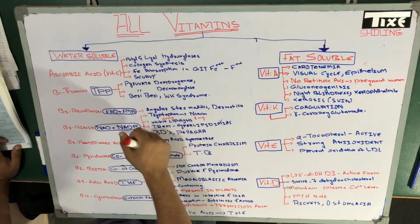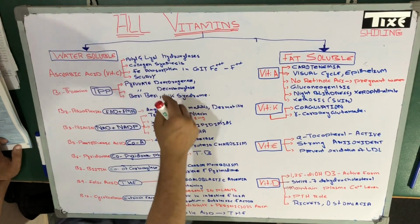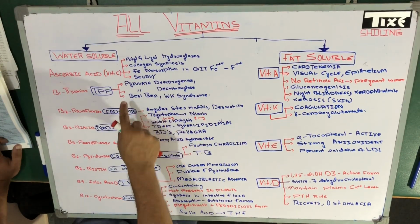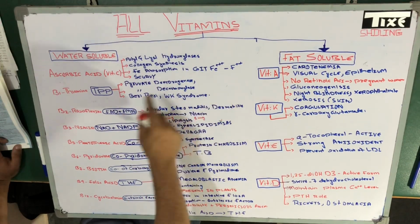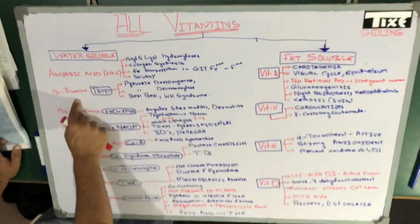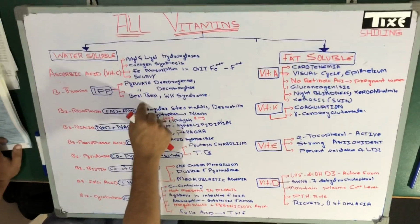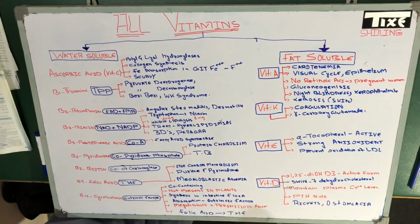The other enzymes which also require this coenzyme are pyruvate dehydrogenase. These are really important. You have to remember them: pyruvate dehydrogenase and pyruvate decarboxylase. All right. In the case of deficiency of vitamin B1, or thiamine, we are going to have a problem named beriberi, or Wernicke-Korsakoff syndrome. I'm sorry about my pronunciation, but it's Wernicke-Korsakoff syndrome.